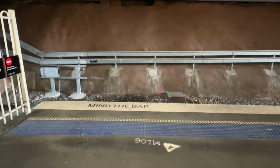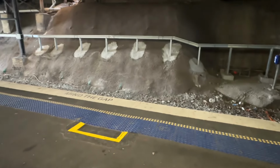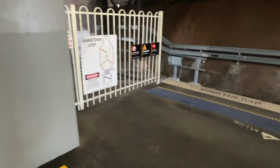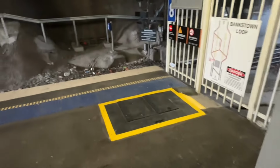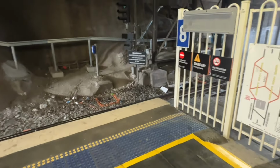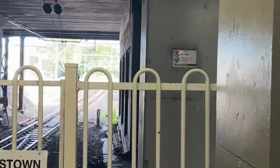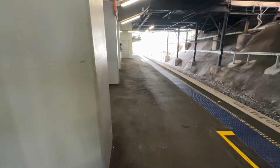So you gotta use platform 1 and 2 as a straight platform when the metro just skips the original platform. So yeah, I can't even speak properly because it's just freezing cold. North, 8 cars long loop, all City Rail with Twitter sign. Very nostalgic and old school.